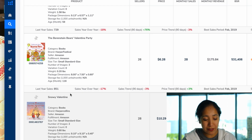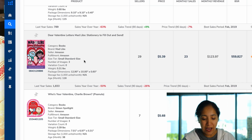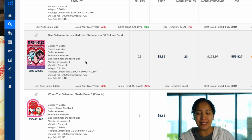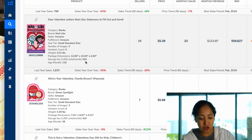And here we have more Berenstain Bears, a Snowy Valentine, which again gives another idea with somehow combining snow and Valentine's, and then Mad Libs. So looking at this Mad Libs, right away I come up with the idea that potentially fill-in books are going to sell like fire during Valentine's Day. We'll see if that turns out to be the case here as I scroll through the rest of these.